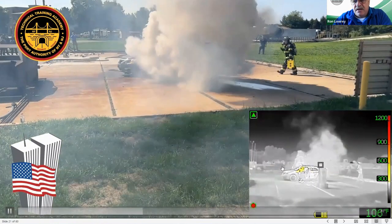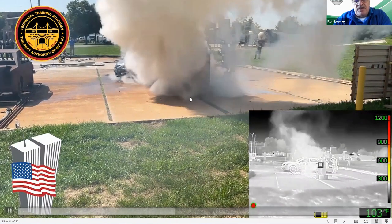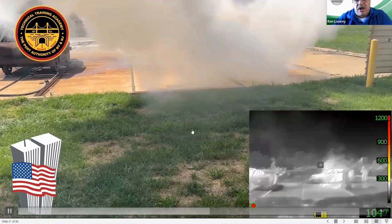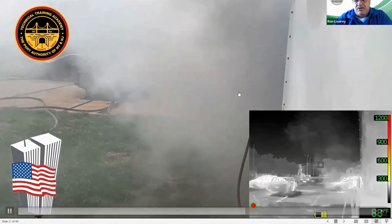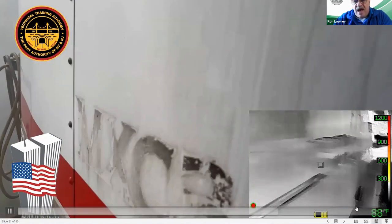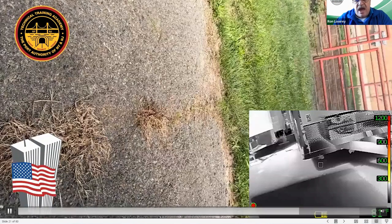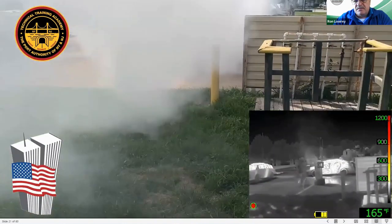As you can see, rapid cooling of the fire. You can also notice another great feature of the agent, where that heavy black smoke that we generally get off of those burning synthetics pretty much disappears almost instantaneously. So not only rapidly cooling that fire, but also improving that IDLH atmosphere.